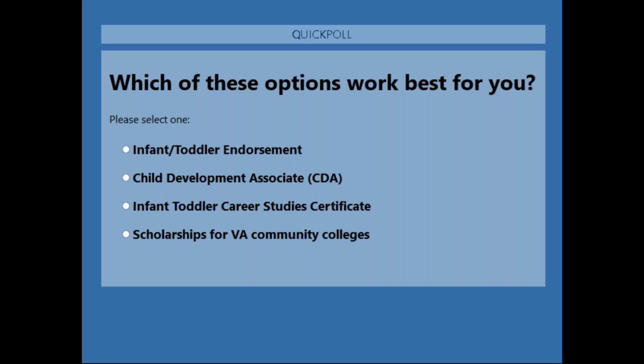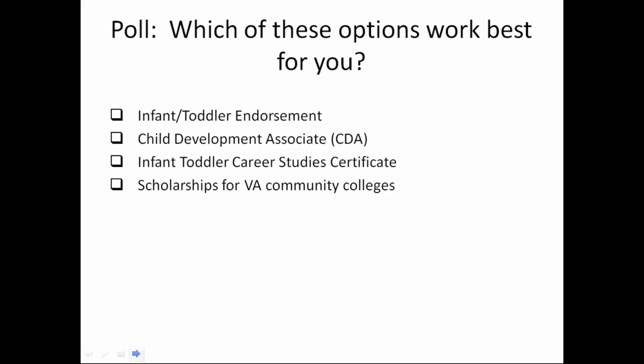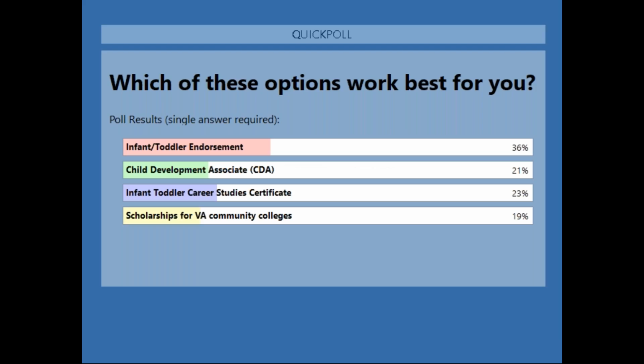Let's see if we can have some people. If you just click on which is a good option for you, we can see what's going on in our state and what people are thinking. Well, hopefully you're all interested in something out there, because we really do want to encourage. All right, there we go.